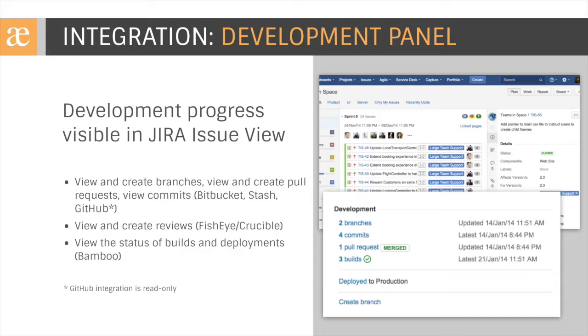We can now create Bitbucket story-based branches, view and create pull requests, view commits, and even automate workflow steps according to merge activity. We can view commits, view branches, view and create reviews in FishEye and Crucible, and in Bamboo, we can even view the status of builds and deployments in real time. And if you use GitHub or GitHub Enterprise instead of Bitbucket, the panel functions in read-only mode to view commits, branches, and pull requests in that DVCS system as well.